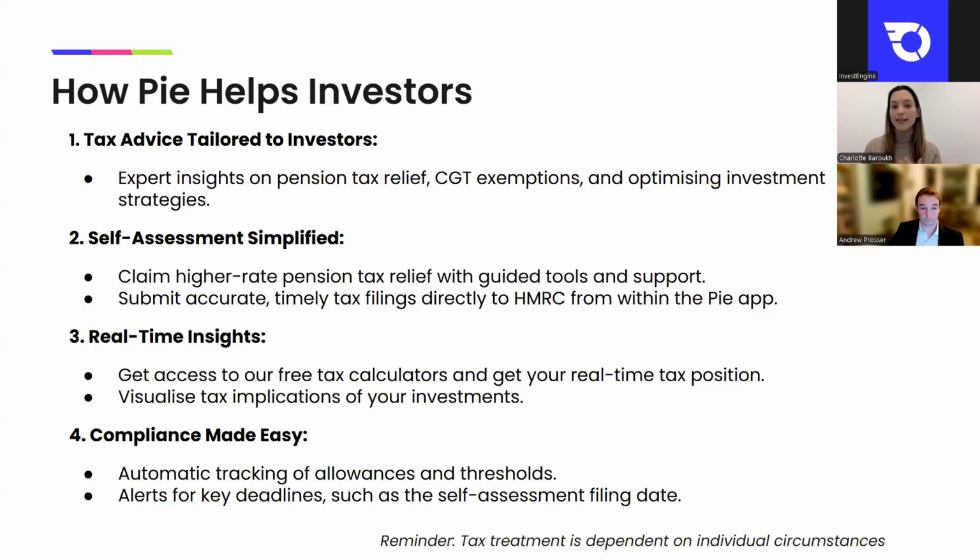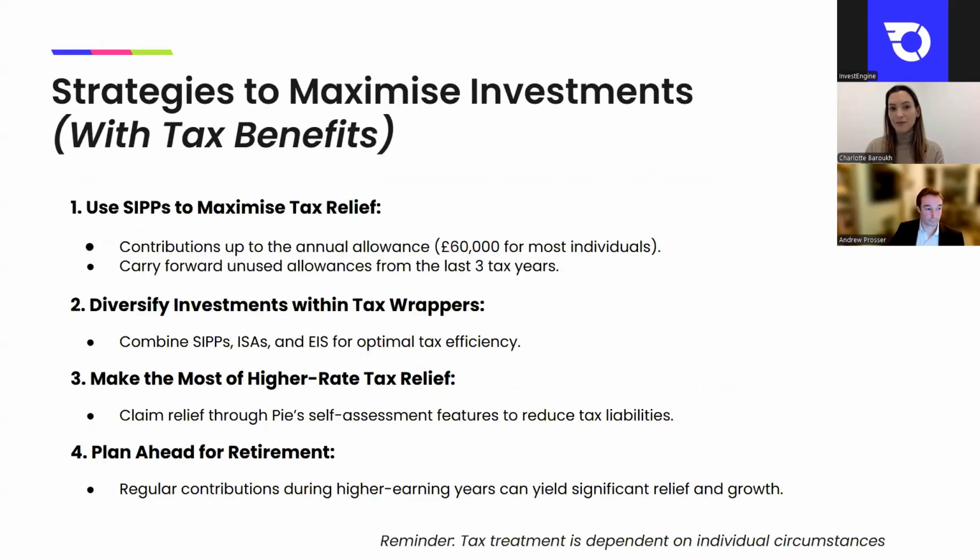And then final point, compliance made easy. We will do the tracking ourselves of all of the reliefs and the allowances available to you, make sure you don't miss any deadlines, and just keep on top of regulations.